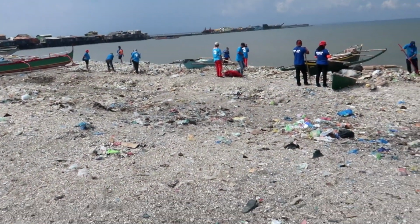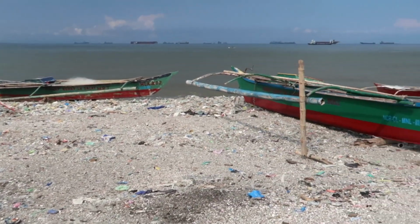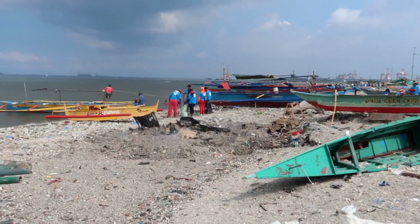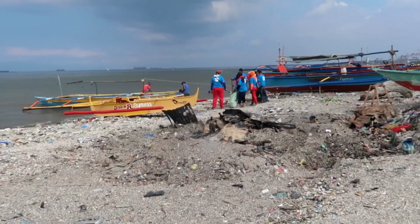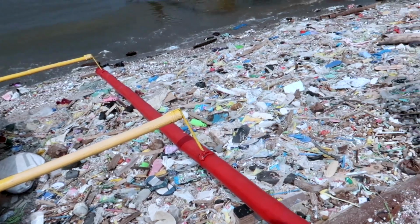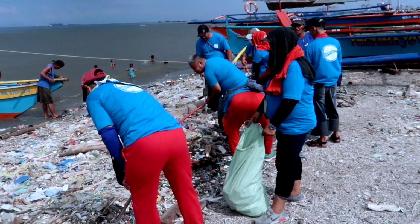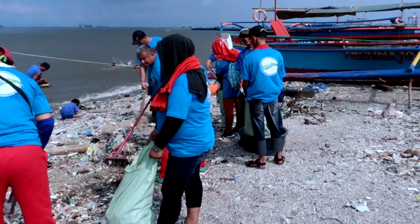Anyway, cleanup continues. I'll show you the MMDA, they're just over there. So here you go, you see the MMDA with their rakes. There's just mounds and mounds of garbage, so much. Over here more, looks like someone's having a fire. Hopefully they're not burning garbage, because we have seen that on the beach here many times, but looks like they're burning wood. Again, you see more boats sitting on garbage. Some kids swimming over there. They don't yet consider the water safe for swimming, and using tongs and rakes, it's just garbage.